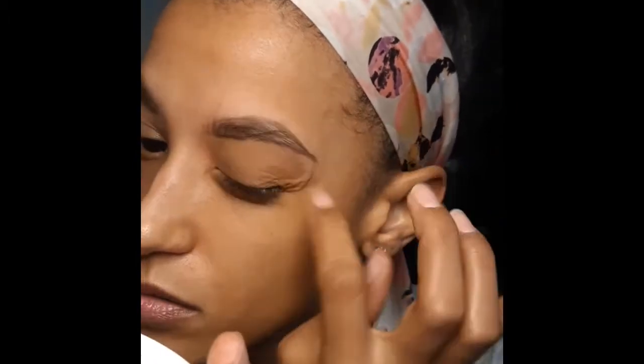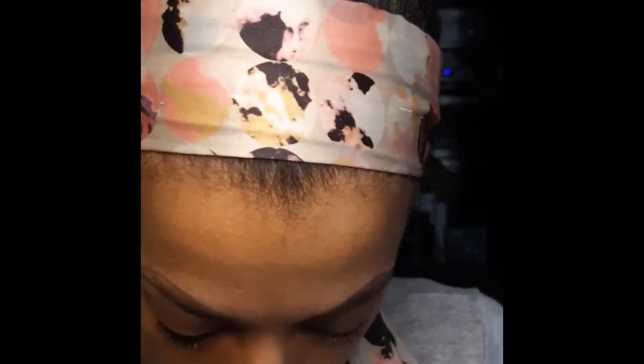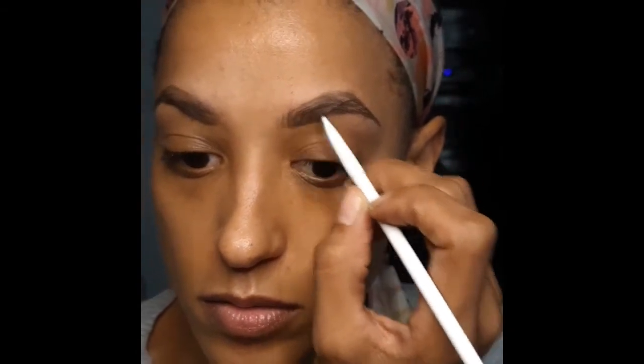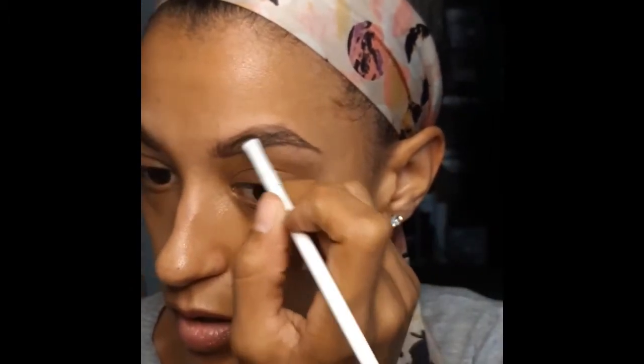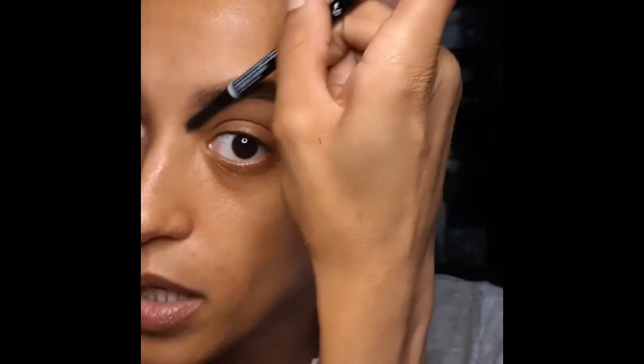opinion, a professional eye. As you could see, I was having a little bit of an issue there, but there we go. There's a nice outline. It's kind of harsh. I'm going to wipe off my angled brush, get all this product off, and now I'm going to try and blend it as best I can. Now I'm just going to take my spoolie and rough it up a little bit.